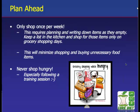So we're still on planning ahead. If you can, I recommend shopping only once per week. There might be that you have to run to the grocery store one time midweek to just pick up a few fresh items, but you really should be able to shop once a week and be all set.